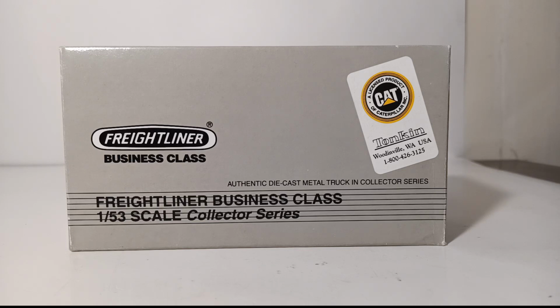I do know that this model was produced prior to Tonkin Replicas having a very strong and official license with Caterpillar. Many of you may know that almost 10 years ago now, they signed that license agreement with Cat to produce the extensive lineup of wheel loaders in a variety of different scales. That, of course, led to some other machines, and then we all know that loving relationship came crashing down in 2015. But that's a story for a whole other day. We're not here to talk about that.